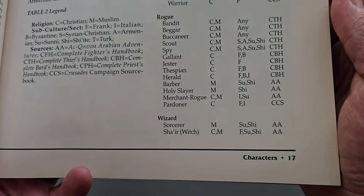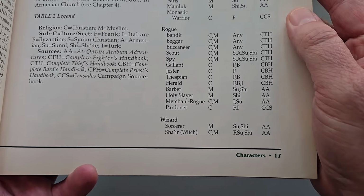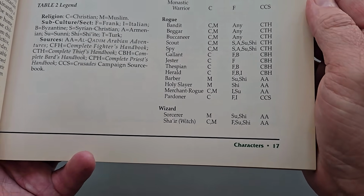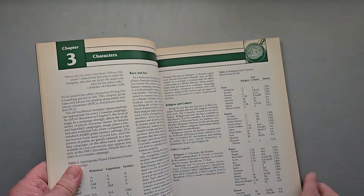So wizards have 2 kits, sorcerer and sha'ir, and they both come from the Arabian Adventures book, even though the sha'ir says you could be Christian and you could be Frankish. You would be a Frankish-style witch, but you're going to use the sha'ir kit from Arabian Adventures.